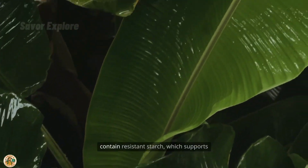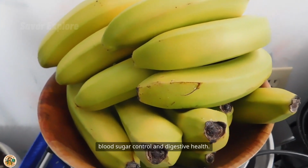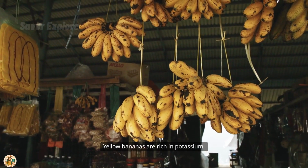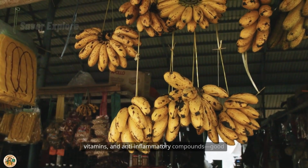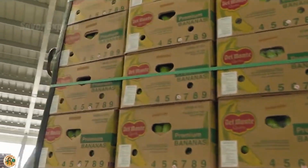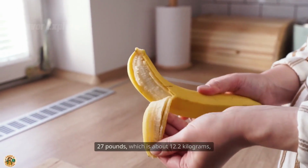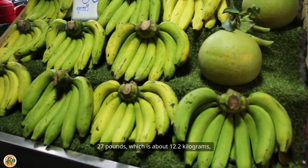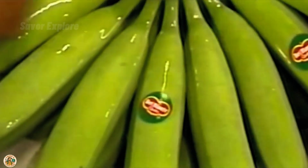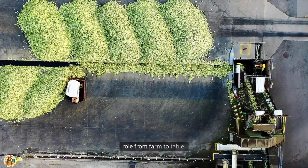Green bananas contain resistant starch, which supports blood sugar control and digestive health. Yellow bananas are rich in potassium, vitamins, and anti-inflammatory compounds, good for the heart and the immune system. Fully ripe bananas with brown spots are very sweet and high in antioxidants. On average, Americans consume nearly 27 pounds, which is about 12.2 kilograms, of bananas per person each year. In short, bananas play an important role from farm to table.